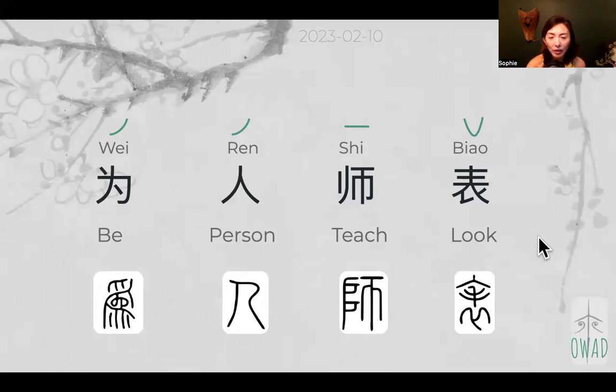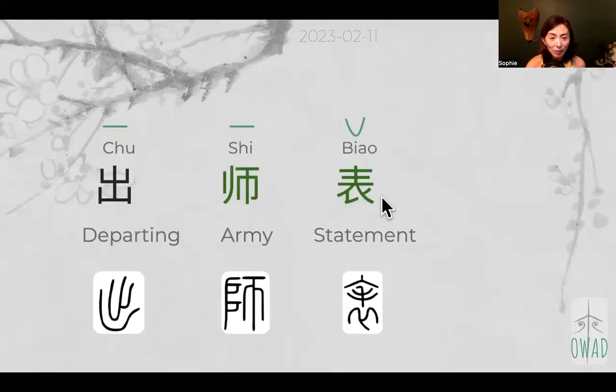为人师表. Okay, today we have 师表 repeated, but it came from a totally different time and era, and in different meaning. Both characters in different meaning. Last one was teachers' look, right? This time it's about army, a 2,500 headcount formation army, and 表 is not just a visual look. This one is a verbal look, so to speak. So it's a verbal expression.